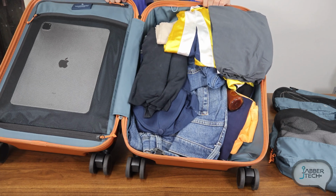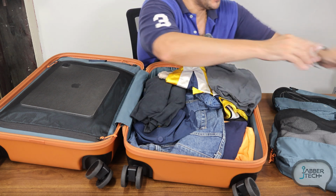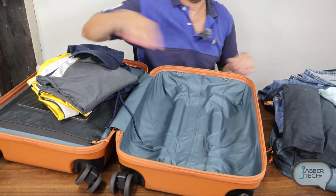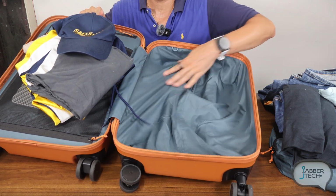And underneath that, you have another side that has a larger compartment for your garments and whatnot. Even if you wanted to pack some hot sauce, you can throw that in without it getting damaged. But a lot of space on this side as well. 39 liters capacity. You have a lot of space to put just about everything you want on the inside here. And you do have this really soft premium lining as well.